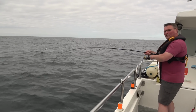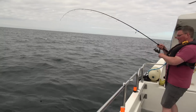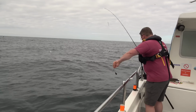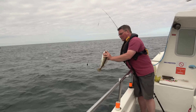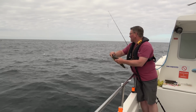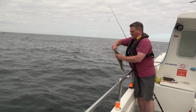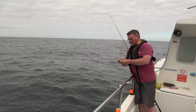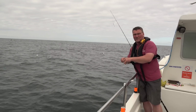Literally, the second lift, I could feel it starting to attack the shad. The water has definitely cleared out now, because these are all attacking this fair and square. You can see he's hooked right on the end of his nose, which is great. I should put a stopwatch at the side of the... off he goes. That's three codling in next to no time at all, probably less than 5 minutes.